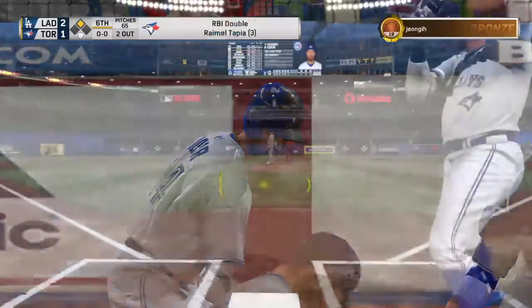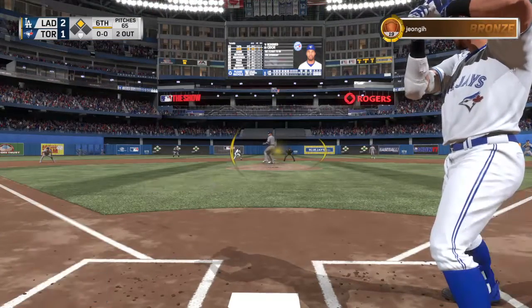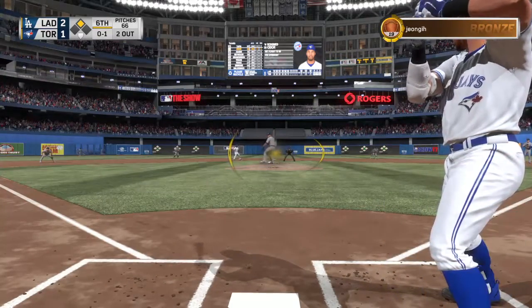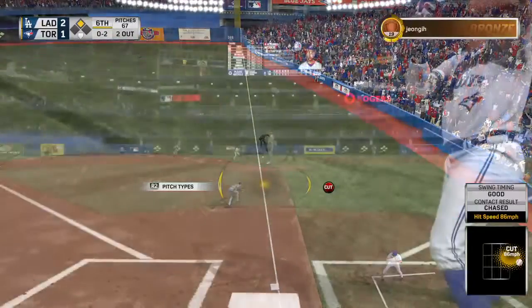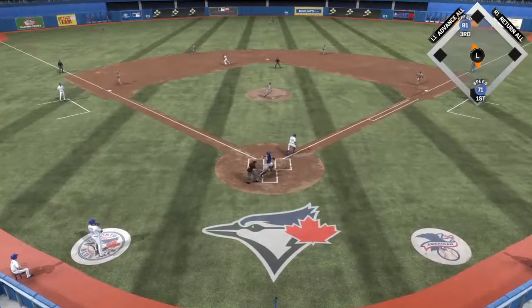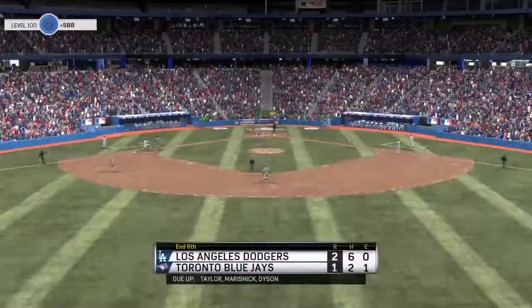So striding in, Rougned Odor, as he'll look to bring home that tying run from second with a base hit into the outfield. Swung on and missed. Outclassed by that fastball for a strike. Trying to hold the lead. Here's the delivery. Down the first baseline, hoping to send him packing. Pitch on its way. Got him swinging in the dirt. And that ends the inning.